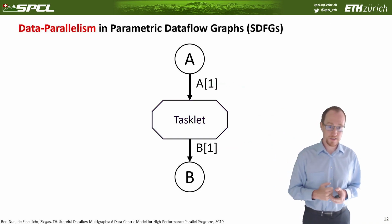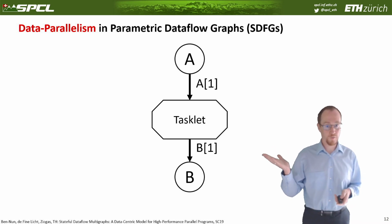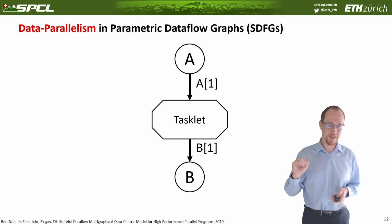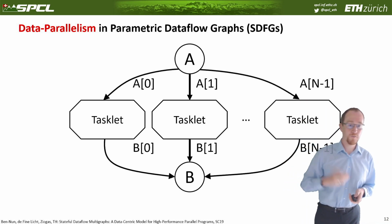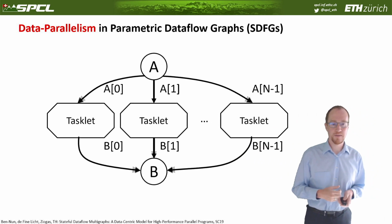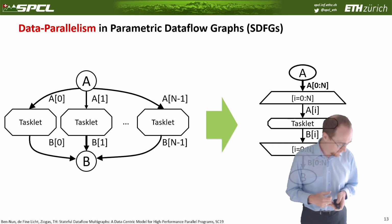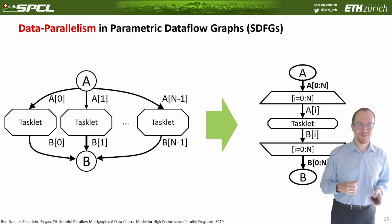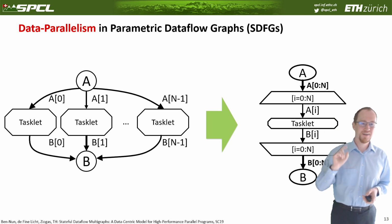Furthermore, usually in scientific computing, you have not scalar inputs and outputs but arrays, because otherwise it's not performance critical if you only have a scalar. So you usually have lots of arrays going to n-1, where n could be in the millions. And we have, of course, a shortcut notation for this rather clumsy way of showing it. The shortcut notation is what we call a burger. You can see here the upper bun and the lower bun, and technically this is called a map, but the meat in the middle is the tasklet.